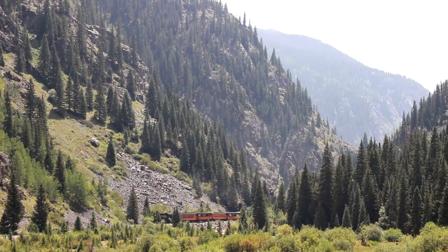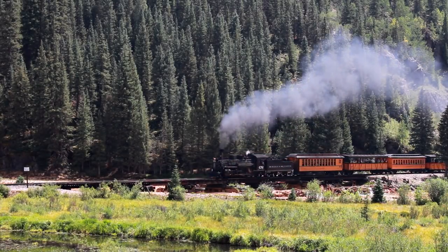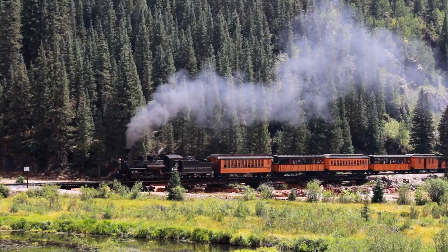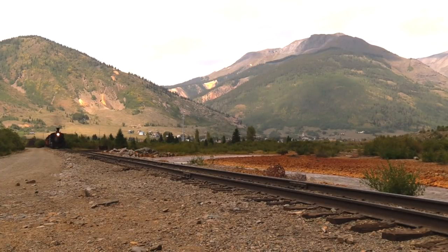The Rio Grande began operating special excursions for these tourists, who made the 45-mile route into a worldwide phenomenon. The legacy is kept up by the Durango and Silverton Narrow Gauge Railroad, which operates as many as 3 trains a day over some of the most rugged parts of the mountains. To this day, the train is still the best and only way to see the full splendor of the San Juan Mountains.